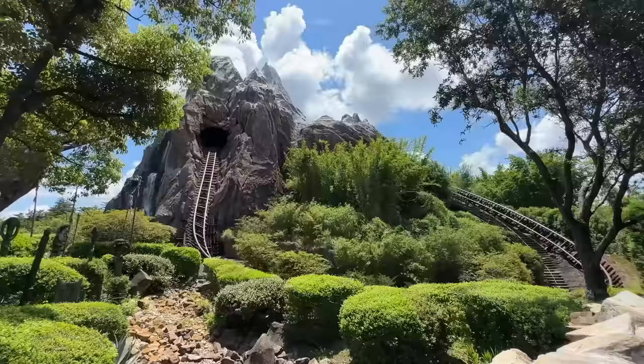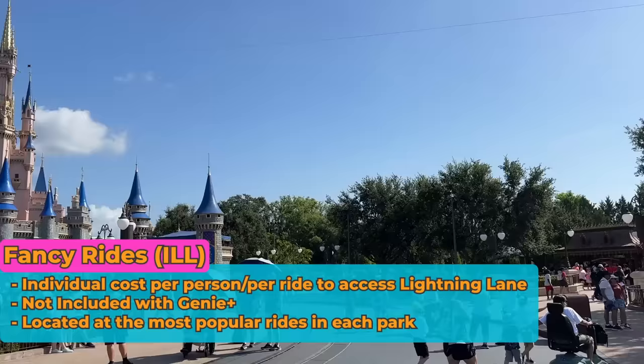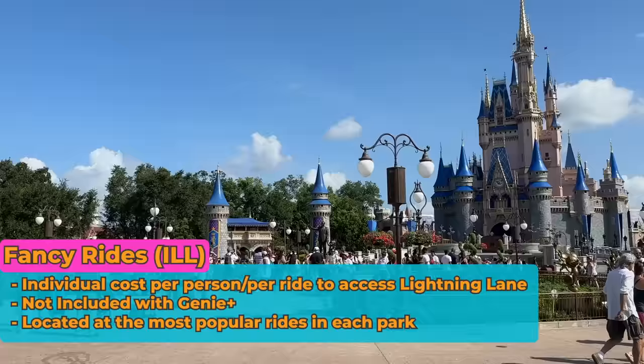And then there are what I call fancy rides, what Disney originally called individual Lightning Lane a la carte selections. These are attractions that also offer an expedited queue. However, it's not part of Genie Plus. These are typically the newest or most popular attractions in the park, and you can skip the line, but it's gonna cost you a per person, per ride fee to do so.